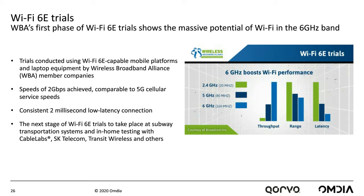So with this speed and low latency, Wi-Fi 6E can be an ideal solution for both consumer and industrial applications such as VR and AR. The next stage of Wi-Fi 6E trials is scheduled to take place over the coming months, and this will include subway transportation systems and also in-home testing.